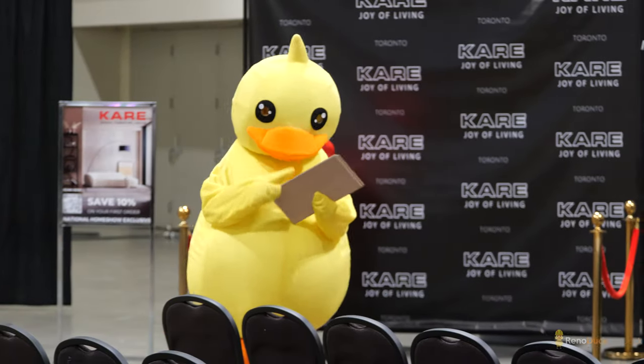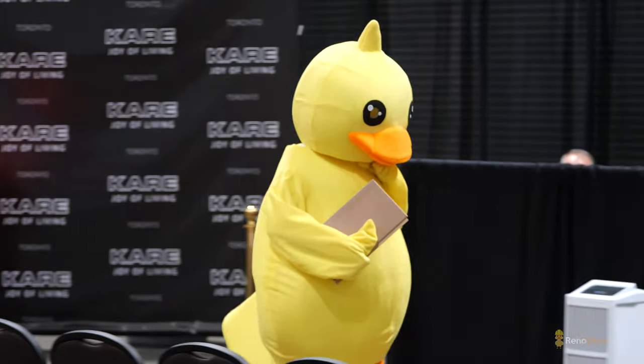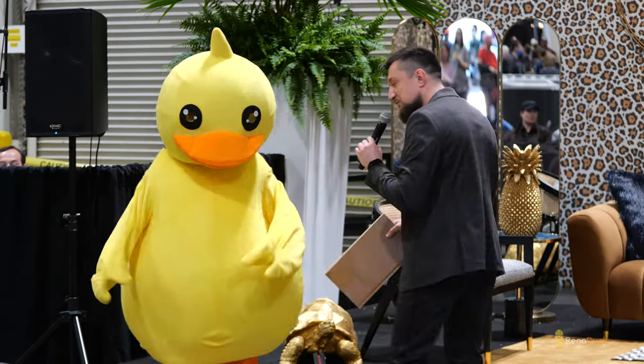So if any kids want to take a picture with a RenoDuck, that would be amazing too. RenoDuck brought me the floors. Thank you, RenoDuck. This will be for later.